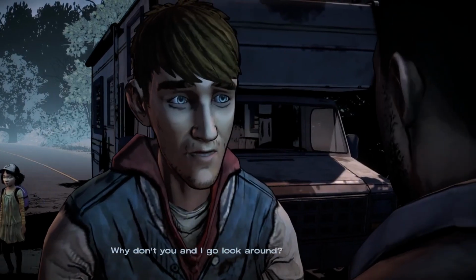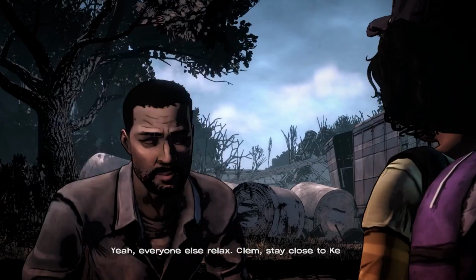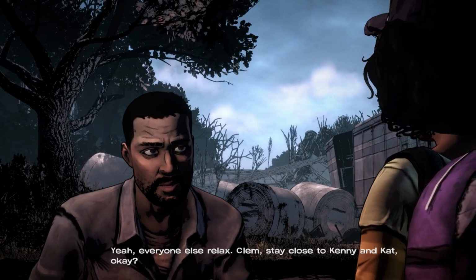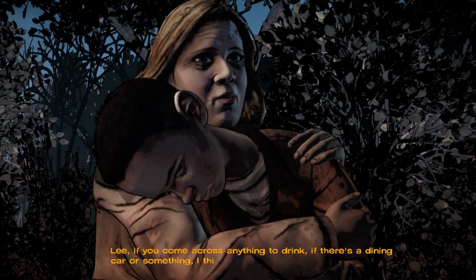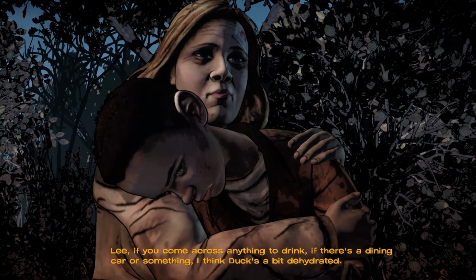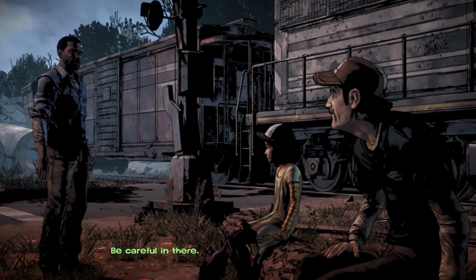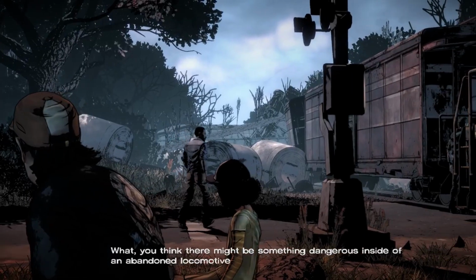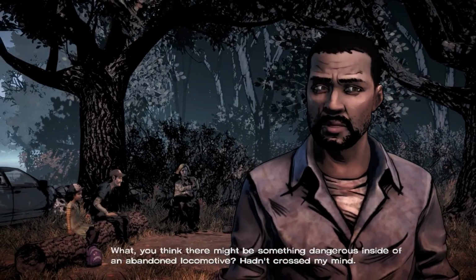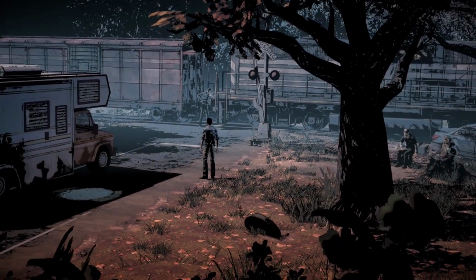Wow, Duck's still alive. Yeah, everyone else, I'm impressed. Stay close to Kenny and Kat, okay? Ah, yes, of course. If you come across anything, functional parents. If there's a dining car or something, I think Duck's a bit dehydrated. It's a freight train. Be careful in there. What? You think there might be something dangerous inside an abandoned locomotive? Nah. Never crossed my mind. No danger. Never.